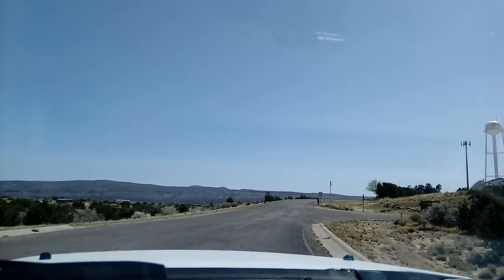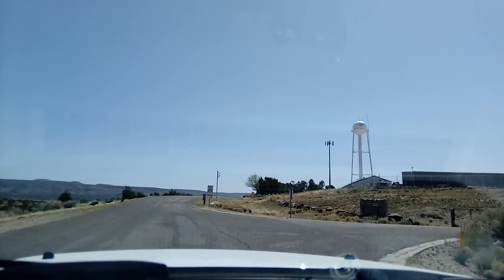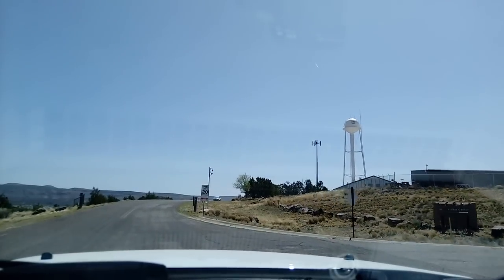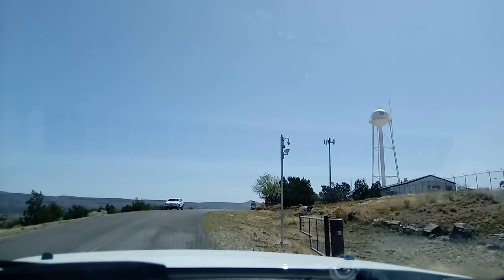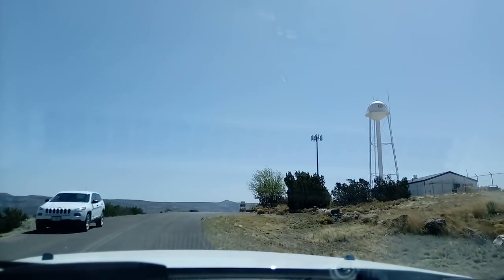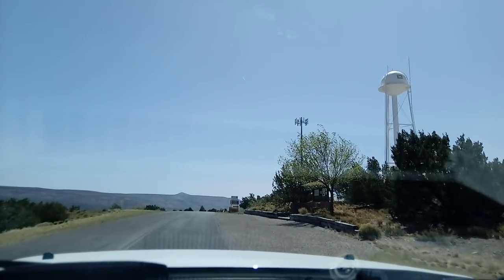When you come in, some people turn and go up to that building on the right. There is some stuff up there, but the place you need to go is straight ahead. And that'll bring you into the different loops in the park itself.